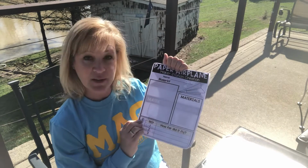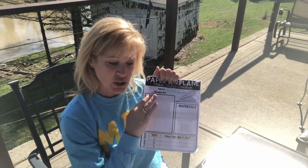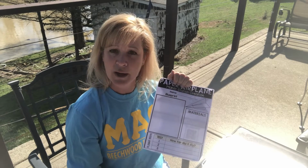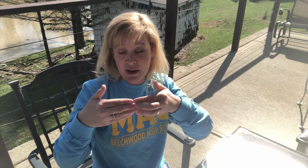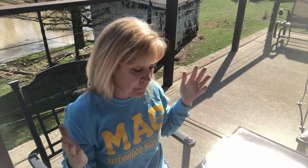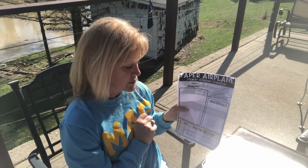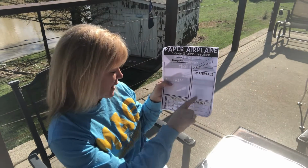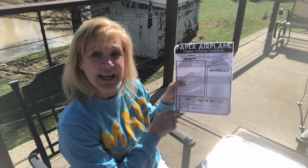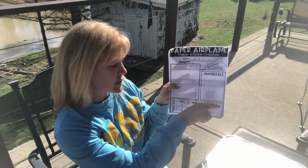Okay, so on the next paper that you can download, here's your blueprint. And in this blueprint section, you're just gonna draw what you want your paper airplane to look like. You might want it to have a pointed nose. You might want it to have a flattened nose. You might want it to be more circular. I don't know, but you can draw it right there. And then over here, you can draw your materials, whatever you used. And then at the bottom is one of our graphs. So it says our flight tests, and we have test 1, 2, 3. How far did it fly?